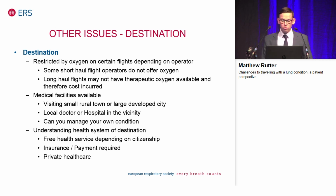You also want to make sure what medical facilities are available in the place that you're going to. So are you visiting a small rural town or a large developed city? Will they have a local doctor or is there a hospital in the vicinity should the worst happen? Or are you able to manage your own condition? So these are all important things to sort of take into consideration.